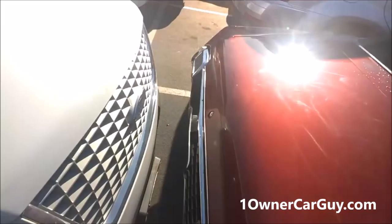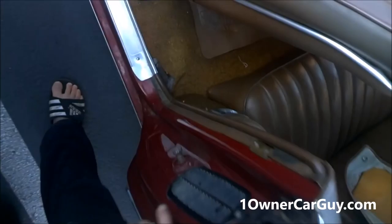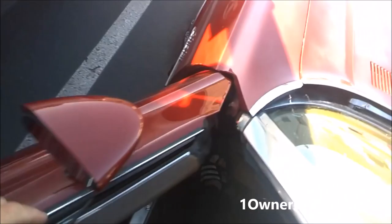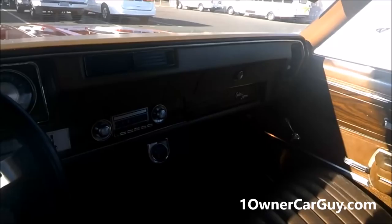Needs a top. Straight, it's super straight. It's gotta have been painted. Wow. If they did, well, I mean they had to have, but they did a great job. I think they replaced all the window drip molding and stuff. Oh, it's clean in here. Oh, console shift. What year is this? '72. Cutlass Supreme.